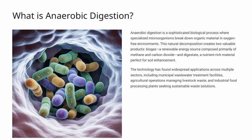Now, this technology isn't just a science experiment. It has practical, real-world applications across various sectors. You'll find it in municipal wastewater treatment plants, helping manage sewage efficiently. It's also widely used in agriculture, especially where livestock waste needs to be managed sustainably. And industrial food processing plants are turning to anaerobic digestion as a way to handle waste responsibly.